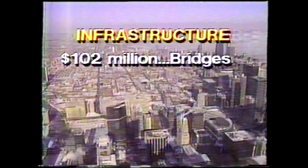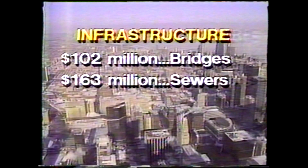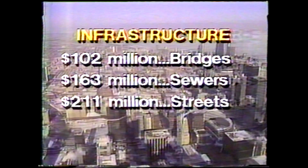Over the next 4 years, the city says it needs $102 million for bridge repair work alone, $163 million for sewer improvements, $211 million for streets and sidewalks, and $291 million for water system modernization. The Chicago Transit Authority wants to spend a whopping $2 billion for repairs during the same time period. We're going to have to find new ways of constructing and replacing to be able to afford to give to our children what our parents and grandparents have given to us.